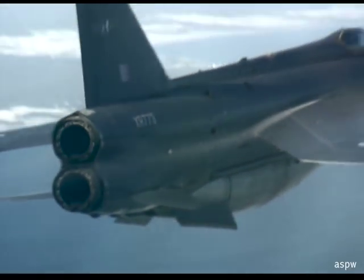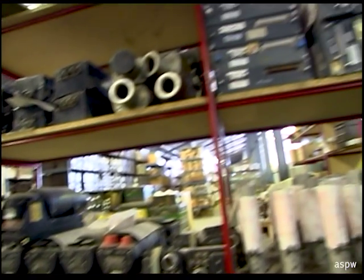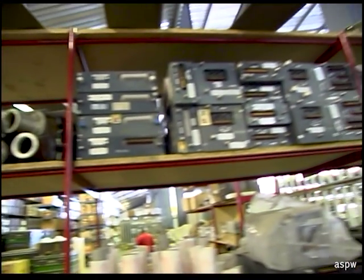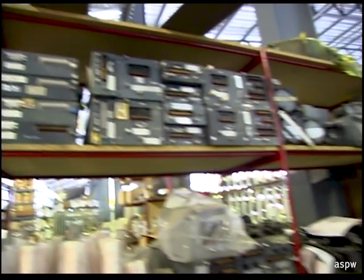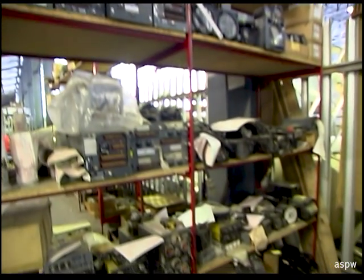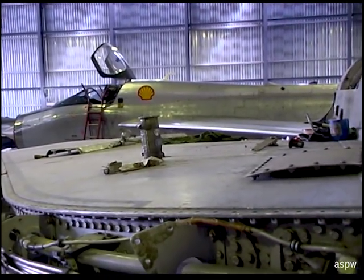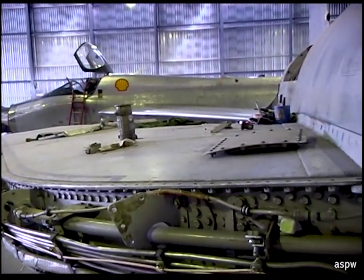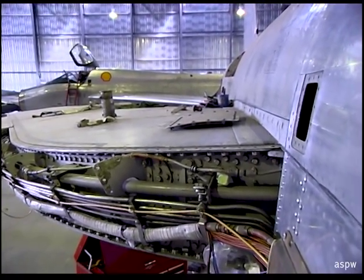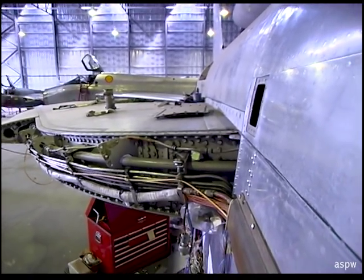Third leg to the stool is to have the right levels of spares inventory. And to that end, we've acquired over the years job lots, which we've managed to distill out into a reasonable operational inventory. And the fourth leg to that stool would be all the special toolings, ground support equipment, and the plethora of things that go around keeping these machines in the air that are different to what one would require for a normal civilian type airplane. And any one of those little things that's not there can cause a problem.